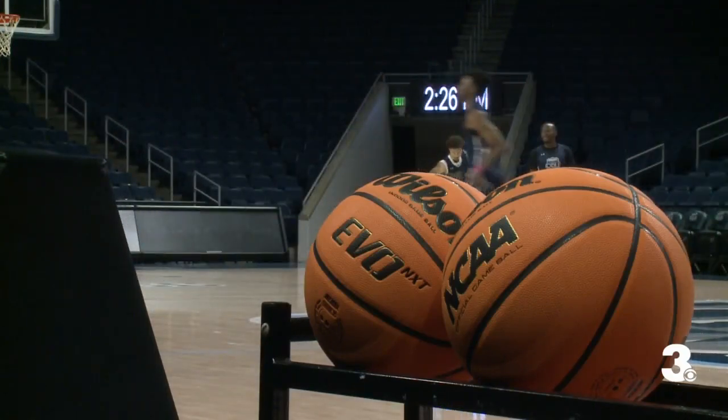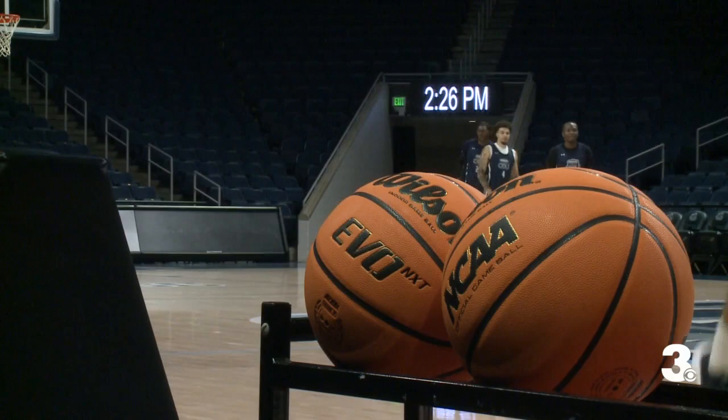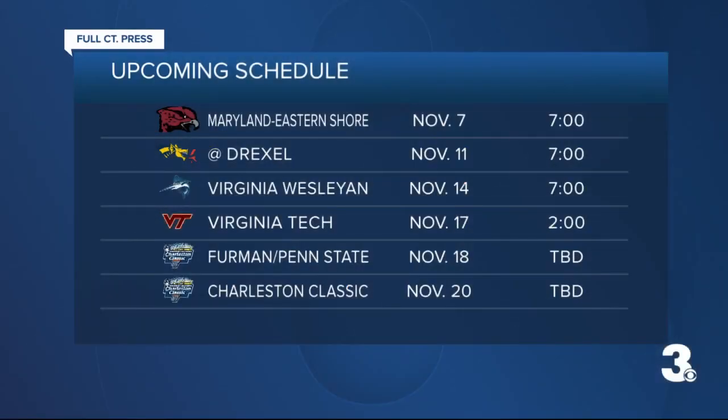Monday's season opener gets going at 7 o'clock right here at Chartway Arena. So pretty exciting to have some games to talk about. After Monday's season opener, the Monarchs hit the road for the first time to Philadelphia and Drexel. ODU is back home November 14th to host Virginia Wesleyan before heading down to the Charleston Classic. That's going to be a good one. It's where Virginia Tech will await in the first contest for the Monarchs, with the rest of the schedule to be determined.